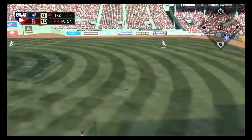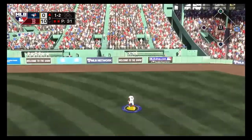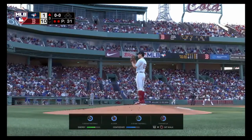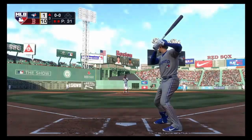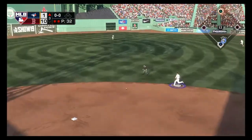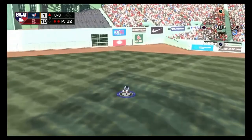Hit high and deep to straightaway right field. Verdugo looks up, and that one is gone. Now back, number 8. Standing in now, number 8. And he puts it on the ground to second, and that's through for a hit.